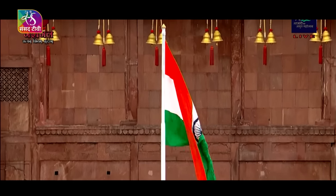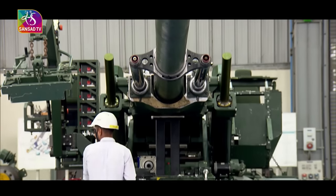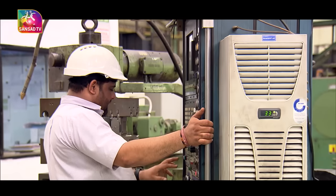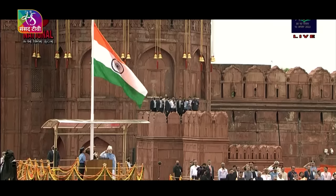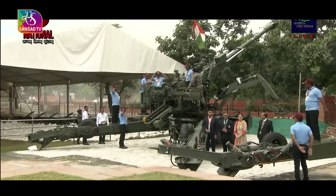As India celebrated 75 years of its independence, for the first time ever, an Indian-made artillery gun, the Advanced Towed Artillery Gun System, ATAGS, designed and produced by DRDO and Bharat Forge together, was used to deliver the ceremonial 21-gun salute to the national flag during the Independence Day ceremony, where at Red Fort in Delhi, Prime Minister Narendra Modi hoisted the national flag.